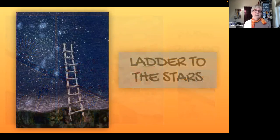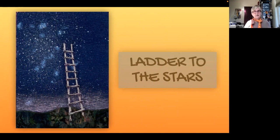Okay, this one is Ladder to the Stars, and I've used this one a couple of times in different pieces where there was a call for something to be made. This is what I've made. And again, I took a photograph of a ladder. Actually, I believe this one might have been in Santa Fe, New Mexico.